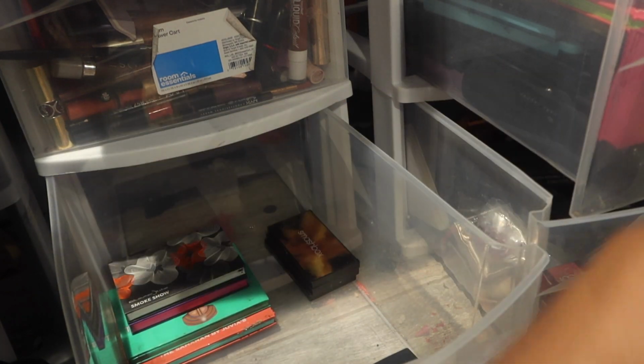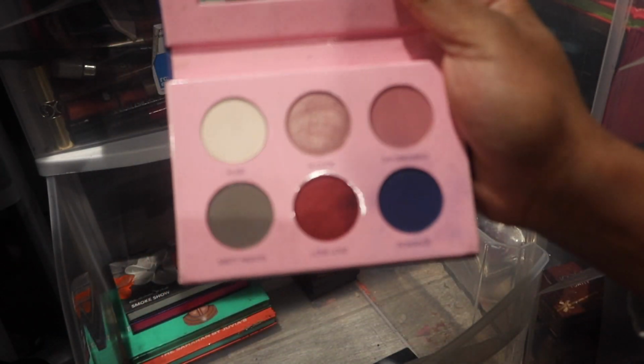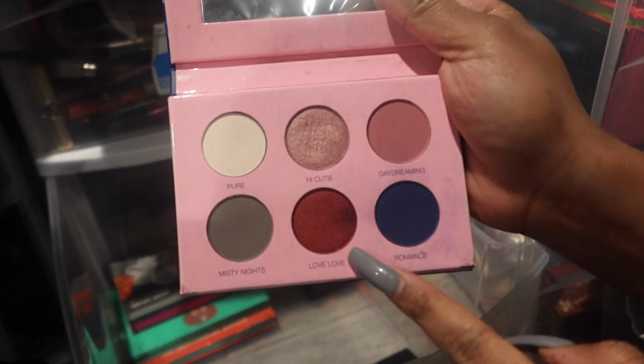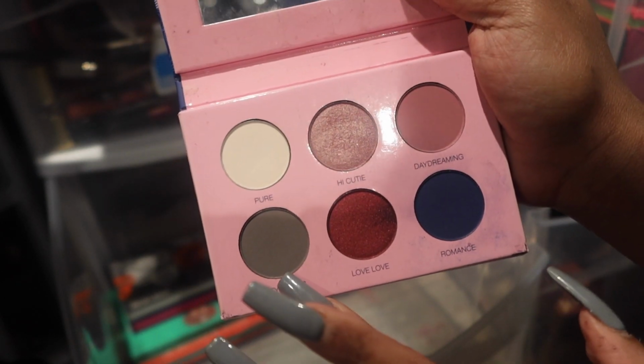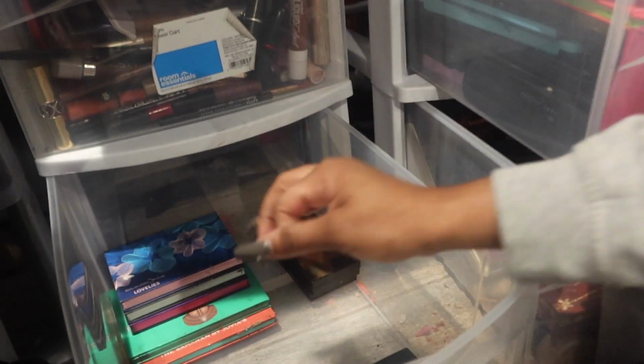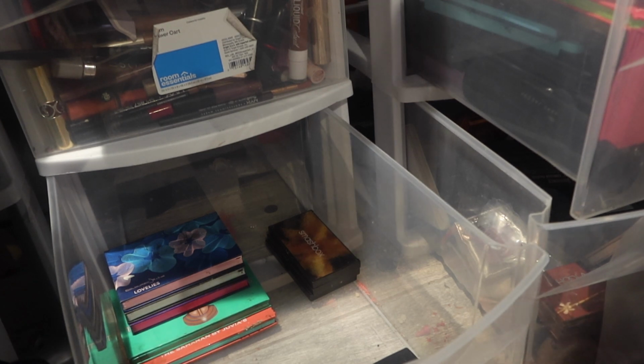Another good one that I would suggest you try. I feel like I have one more Colourpop. I do. I see it. And then I have the Lovelies, which looks like this. This one I really love, especially this warm color. I will probably definitely do a look with that. Hi Cutie is so bomb, and Misty Nights is just like a color I don't own. So I have 3 Colourpop palettes that are so good. Actually I have 4. I have another big one, but that's in my big palette drawer.